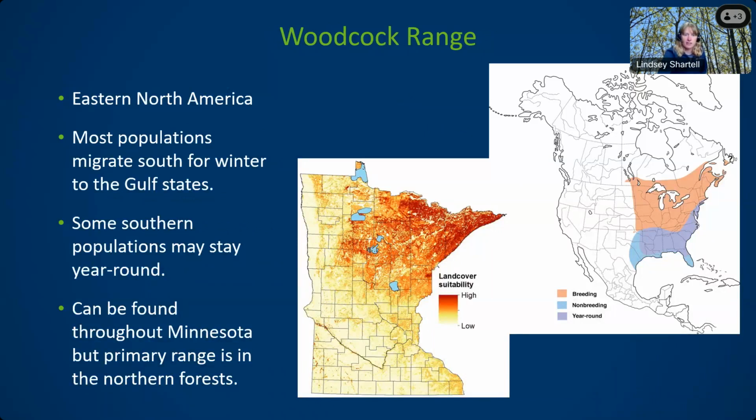Woodcock can be found across the eastern part of North America. Most populations breed in the north and migrate south for the winter to the Gulf states. Some of the southern populations stay year-round. In Minnesota, they can be found across the state, but their primary range is in the northern forests where most of the habitat is found.